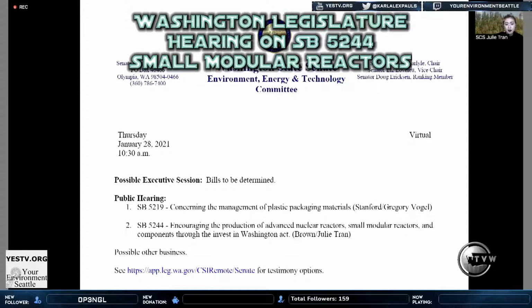In this bill, eligible investment projects are expanded to encourage projects that produce advanced nuclear reactors, small modular reactors, or components of either reactors. Advanced nuclear reactors are nuclear fission reactors that use the latest nuclear technology, and small modular reactors are a type of advanced nuclear reactor which produce a gross power output no greater than 350 megawatts of electricity and are designed for factory manufacturing and ease of transport.